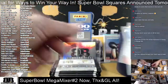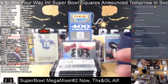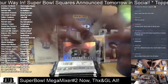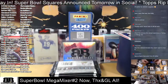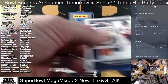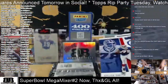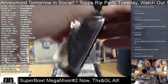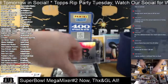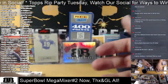Oh man, 400 points, guys. There's the Contenders of Bryce Love. I don't know how much that got on camera, but if the code gets stolen, it's very easy to trace, so don't do it. Don't need Panini on your back. Parker to 99. Peyton Manning. Bryce. Madison. And the Bills.